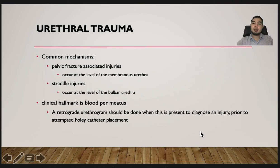Next would be urethral trauma. So the common mechanism for urethral trauma is a pelvic fracture. Associated injuries occur at the level of the membranous urethra. In straddle injuries, it usually occurs at the bulbar urethra. So the clinical hallmark of urethral injury is blood at the meatus. So an RUG, or retrograde urethrogram, should be done when this is present to diagnose an injury prior to attempted Foley catheter placement.